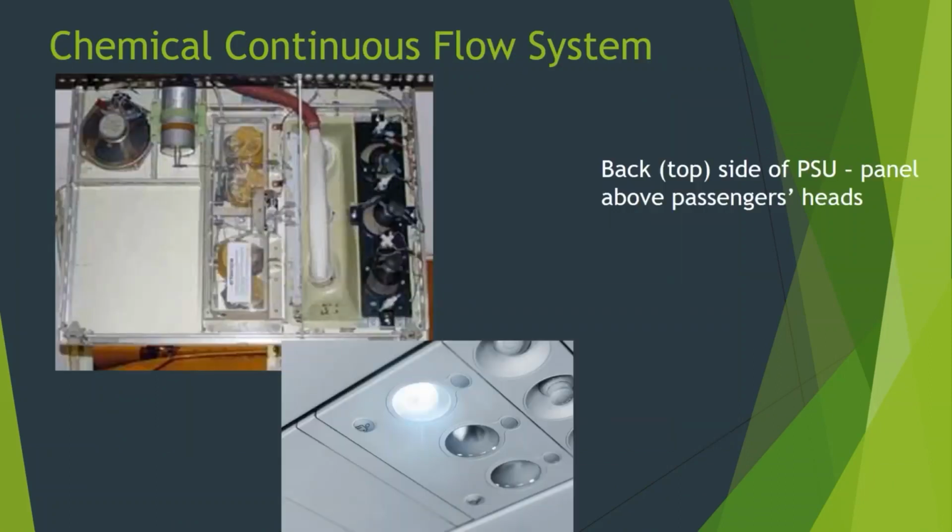So here's a chemical generator. This is a passenger service unit, the overhead panel. This is what it looks like on the outside. Here's what it looks like on the inside. And specifically, here's our oxygen right here. Here's the oxygen generator, feeds various masks that are stored in a box.